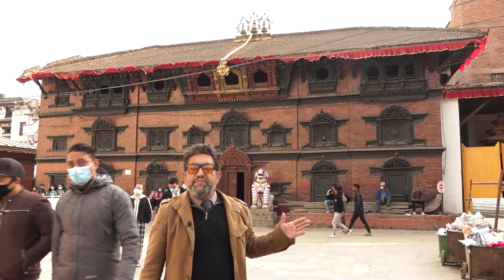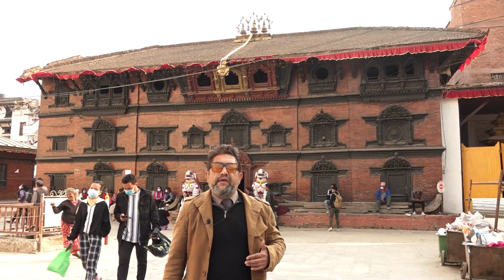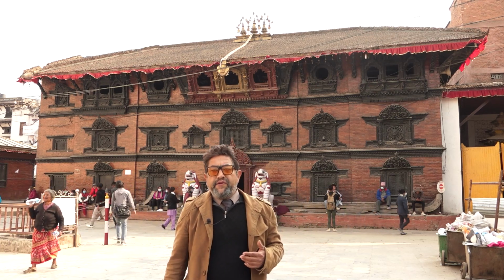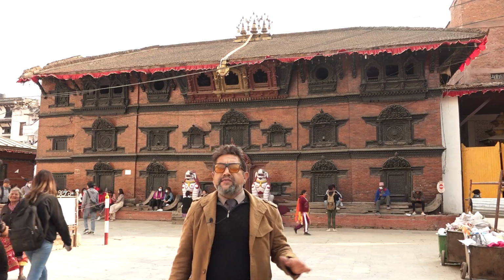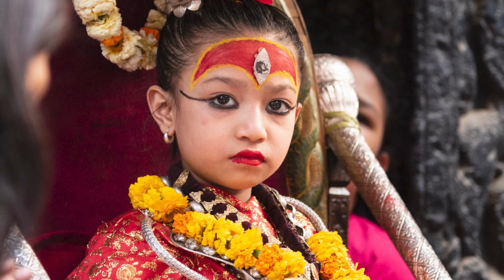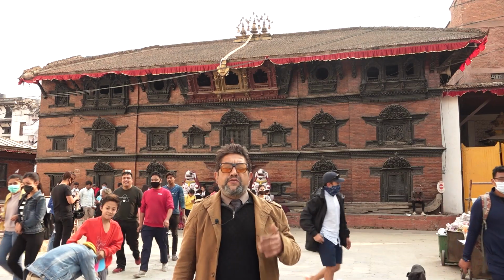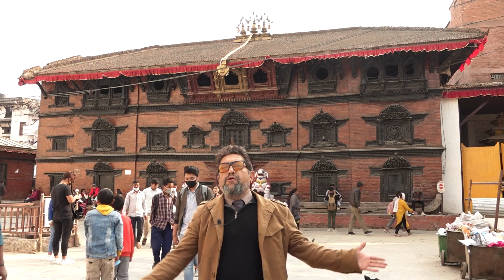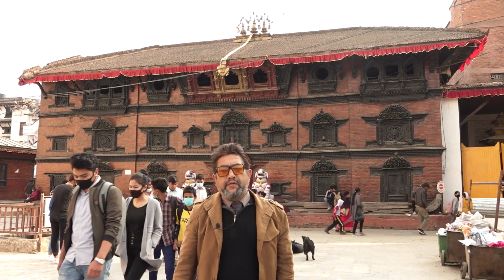Regarding the end of the Kumari's term, when she gets her very first puberty period, after that she won't remain a goddess any longer. So she's going to go back to her normal life. This is the biggest focus during our sightseeing trip of Kathmandu, to view our Kumari, the living virgin goddess.